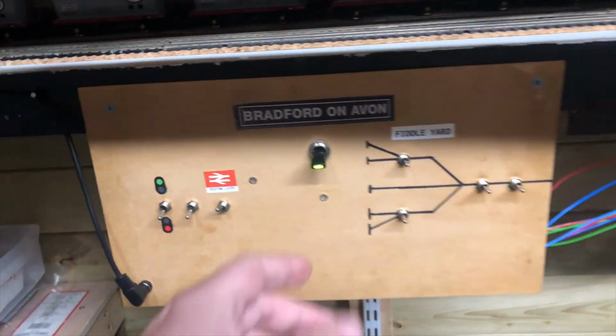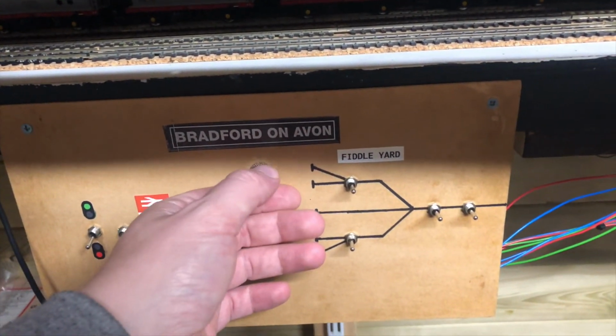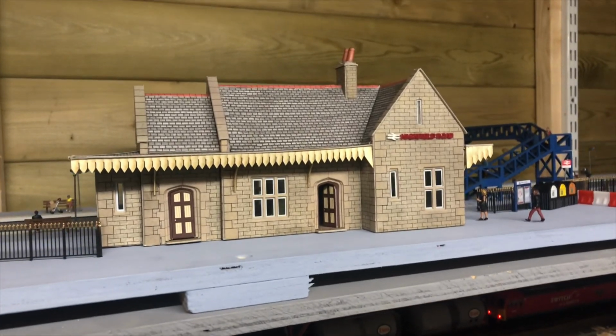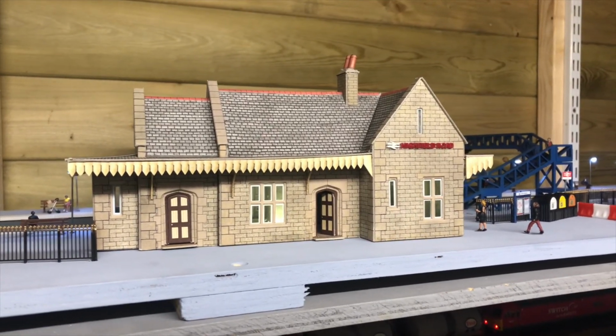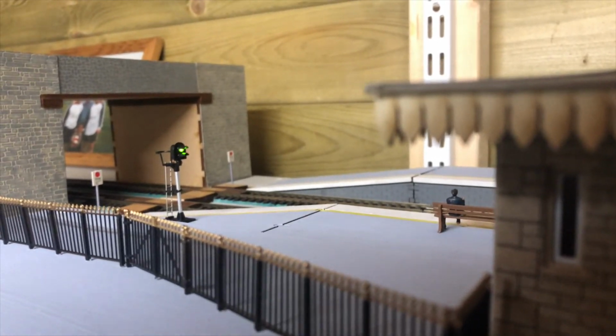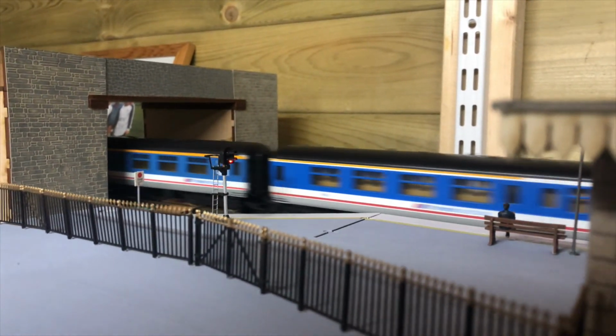So I've got my main on and off switch, obviously. That controls everything. So I can put it back on. I've got my station lights. So they're independently on and off. I've got my signal, obviously red and green. So if I go green, so he doesn't get SPAD, I can just flick it to red.